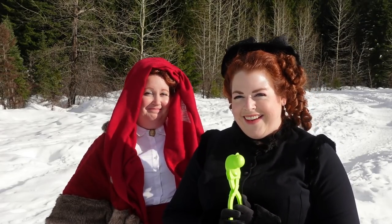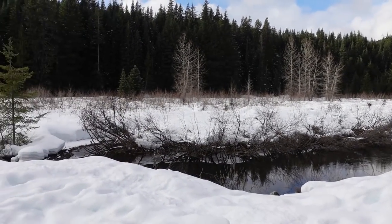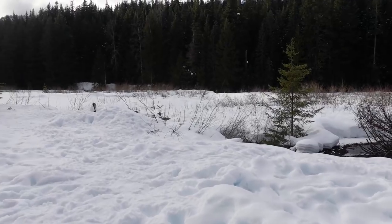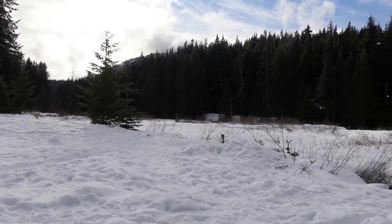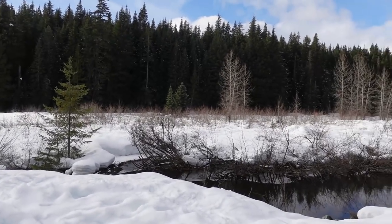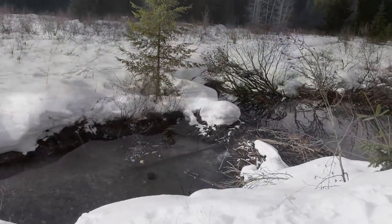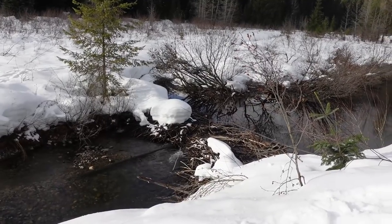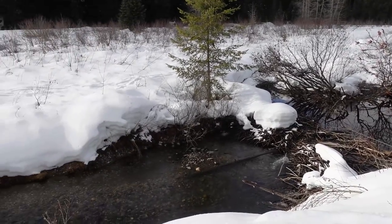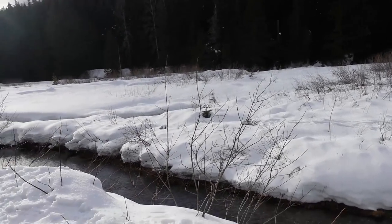Well, we haven't found the pond yet, but we found a little creek or something like that. And it's very, very pretty and snowy out here. So I guess we have to walk a little bit farther before we find other things. We found a beaver dam. Look at their hard work. It's very lovely. Good job, little beavers. Not that we see any beavers. It's so pretty and snowy. Emily, say hi. Hi.